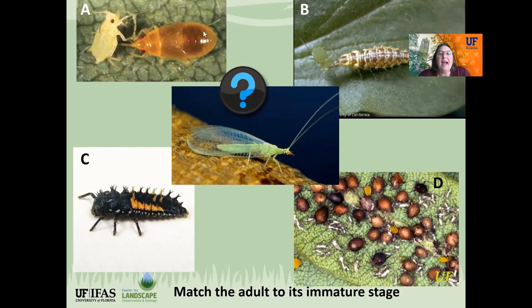Okay, so in this case, the green lacewing juvenile is this one. B would be the answer. A has, if you look, this proboscis, and A is going to over time look very much like it does right now. It does not go through complete metamorphosis. It goes through simple, so it's going to look very much like this.